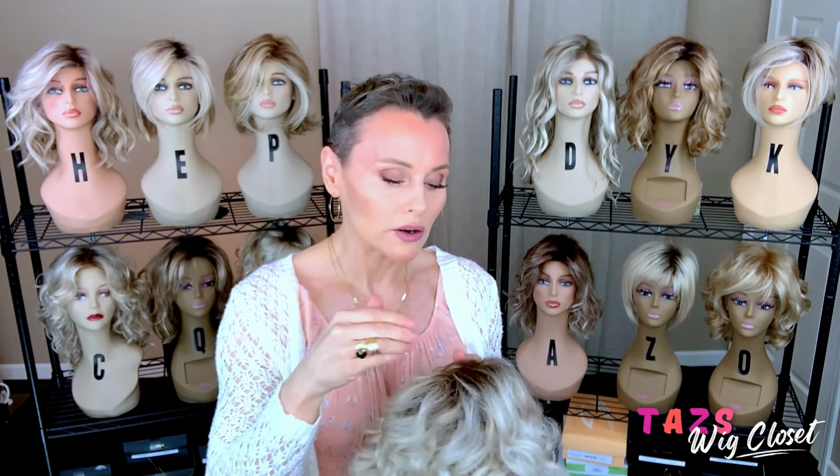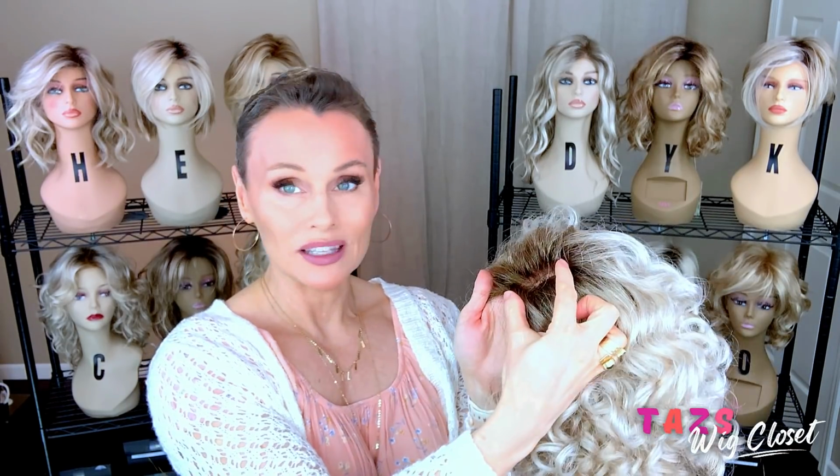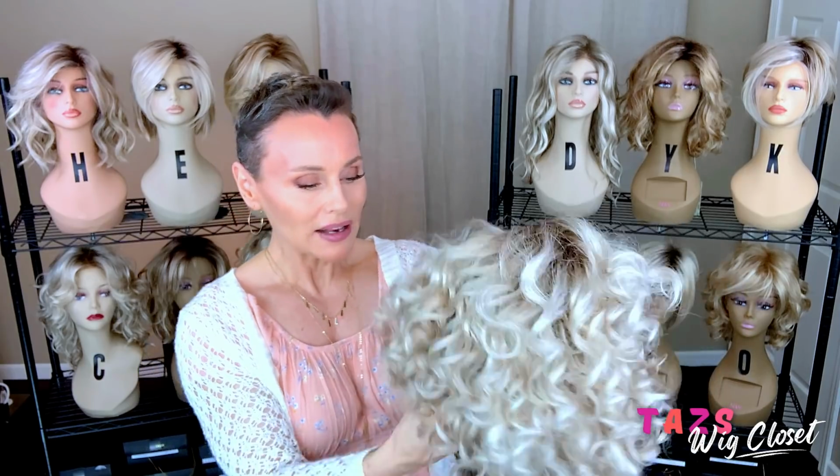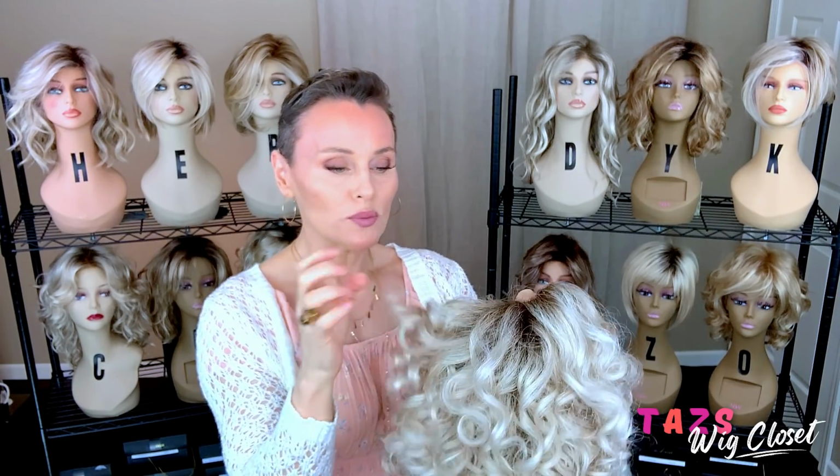You can use some water. You can use the heat from your hand when you put it on. We'll do some of that here, but I just unraveled it just a little. And again, it's really short, so it didn't take much. And I don't think that's going to be such a problem on this style just because it is curly. It has a lot of volume anyway. So a little bit of profile on top will help balance this style. We'll find out. Okay, let's try it on again.